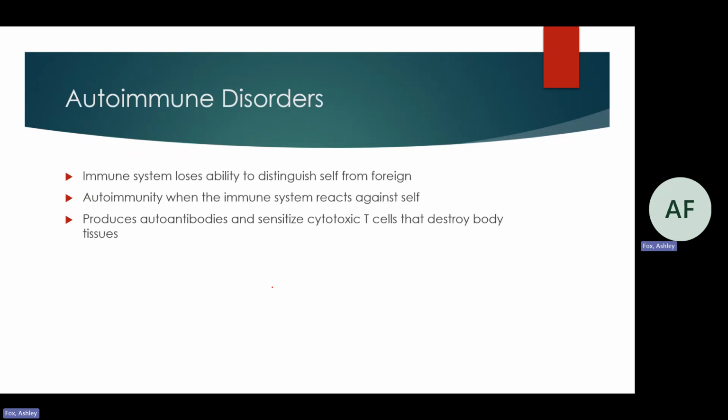We also have autoimmune disorder. This isn't just an underactive immune system like the immunodeficiency. This can be more, it's acting against itself. So auto means yourself, and immune. Basically, the immune system can't recognize your cells from abnormal cells. So it actually starts attacking your body.